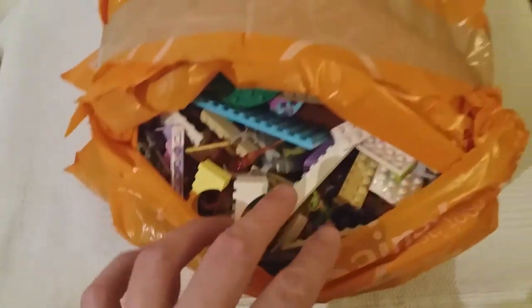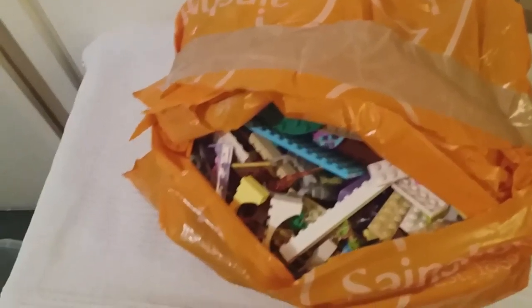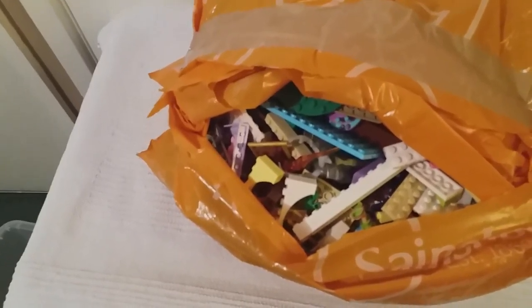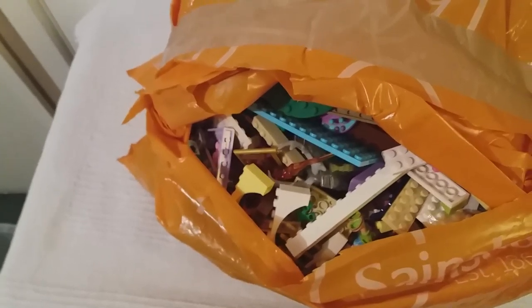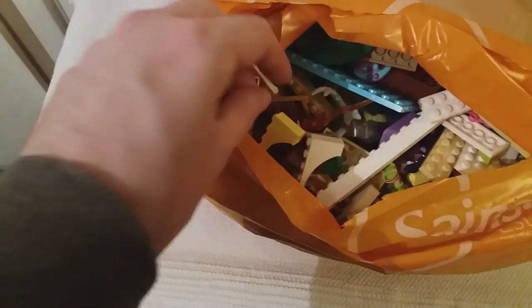Another thing I was thinking when I bid on this, by the way, is that Friends and Disney has a lot of cool colours in bricks that you don't normally get, and I'm looking to perhaps try and build some sort of mock-up in the castle theme. And things like this, a gold, oh, I've just dropped it. One moment. A golden gate can be very useful for a castle set.